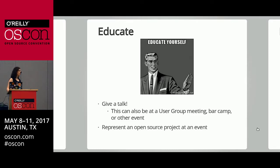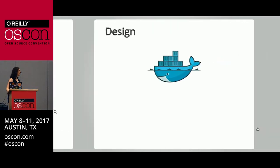You can also represent an open source project at an event. So, like, I recently went to a job fair kind of thing and represented Puppet, and answered people's questions about what Puppet does and if we had jobs and stuff like that. That was a really great way to get people interested in Puppet as an open source project, to get people excited, et cetera, to spread the gospel of open source everywhere.